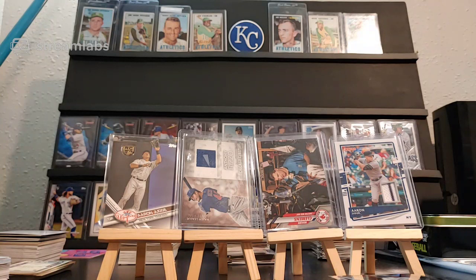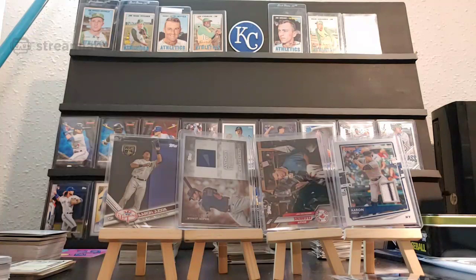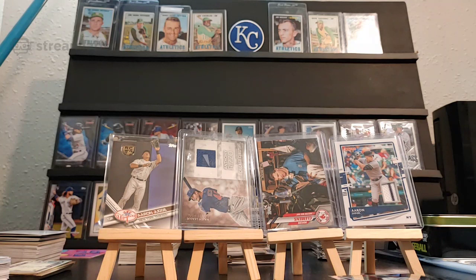Take a minute here. Yeah, I live in Kansas City. So I'm a pretty big Royals fan, but I don't want to give the wrong impression. I don't really PC the Royals. I PC certain cards, but I don't PC just like everything imaginable. That might be something of interest to you.